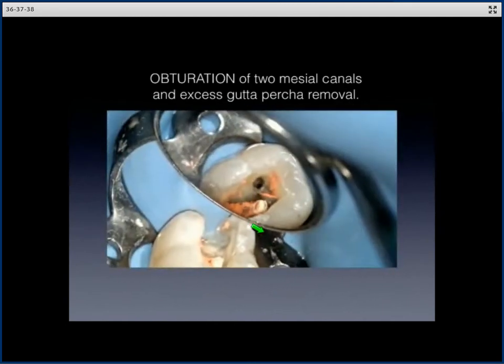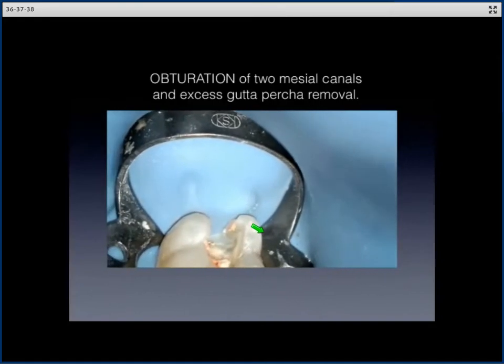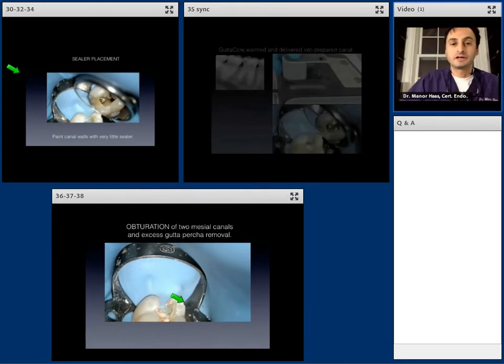Now, John, we'll go back to our slides, please. So that's a tip that I have, in case you're worried that you may have sealer overflowing into the other canals, let's say in molars. I like to use paper points that I cut at the orifice, and we'll go back to our slides over here.